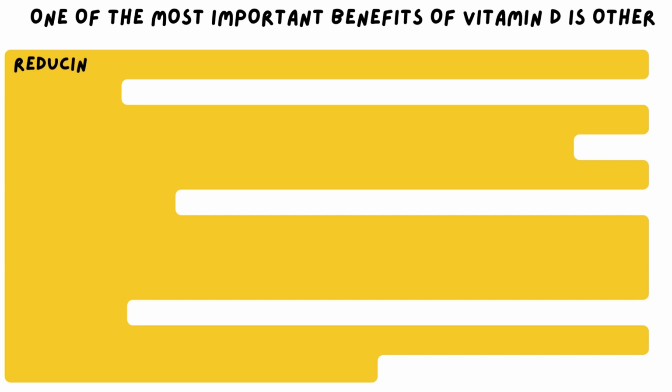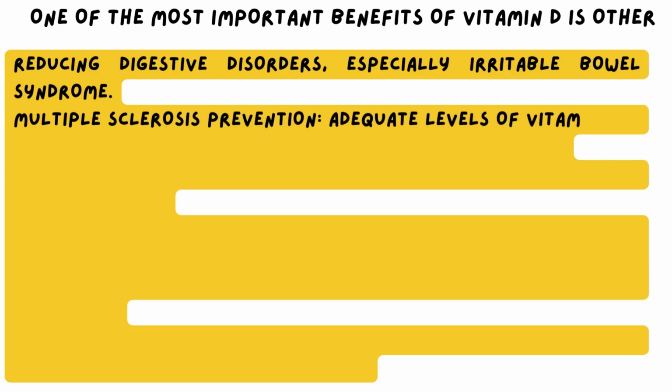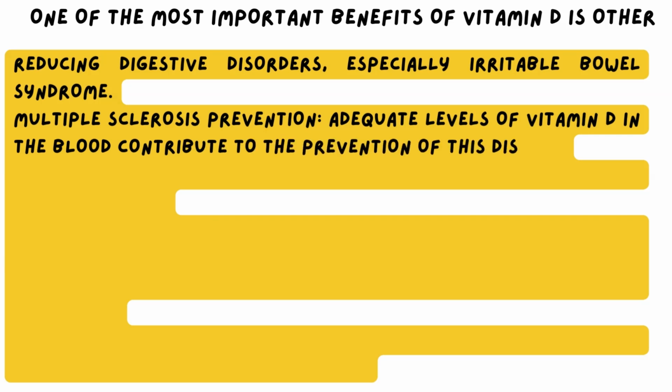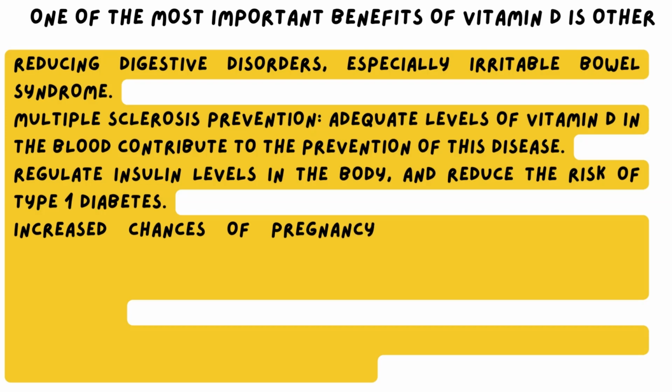Other important benefits of vitamin D include reducing digestive disorders, especially irritable bowel syndrome. Multiple sclerosis prevention: adequate levels of vitamin D in the blood contribute to the prevention of this disease. It also helps regulate insulin levels in the body and reduces the risk of type 1 diabetes.